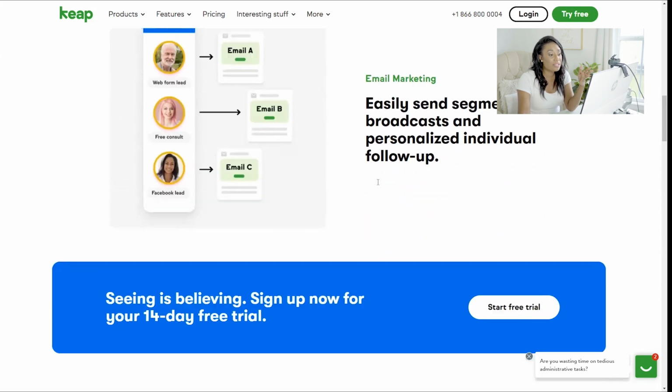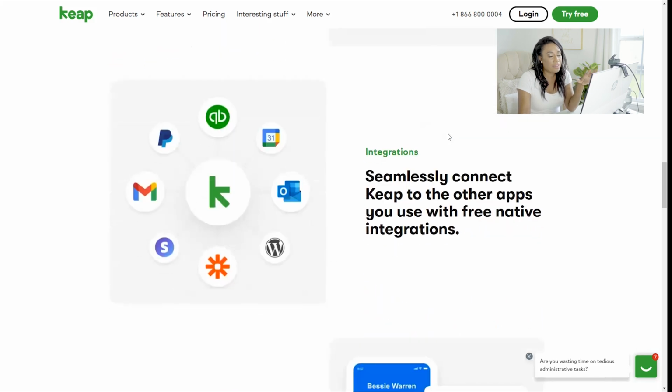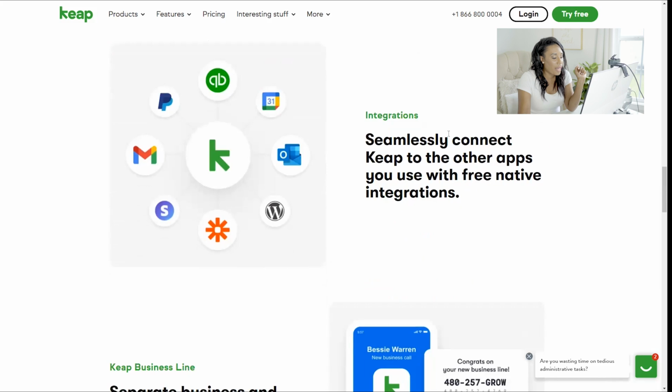You can also use the CRM section of it, so it will tell you everything that's happening. You can see exactly where Bessie, who is wanting to enroll her child with you, is at in the process. You can schedule her an appointment. You can send her an email. You can send her a text. Literally, you can work individually with each of these. And obviously, they have other integrations and things like that.